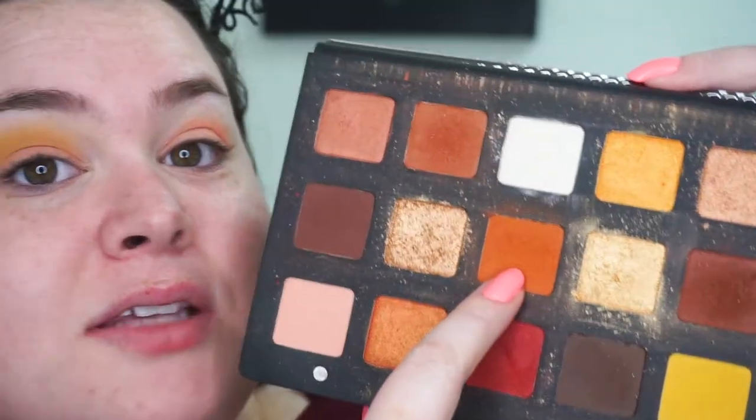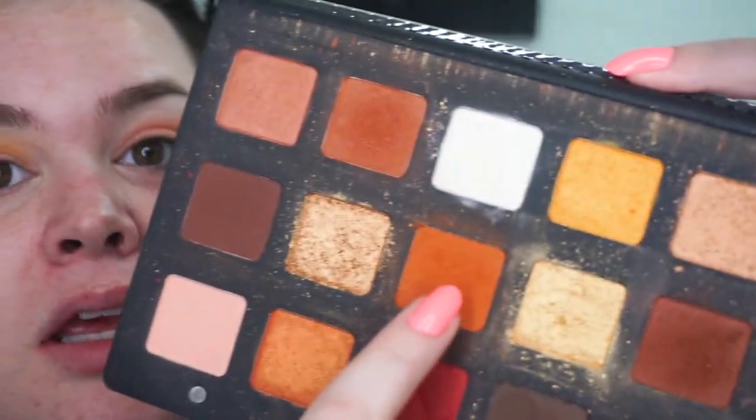Definitely gonna give some sunset vibes today for sure. You know, I've been really, really excited for summer lately. Next, I'm gonna go in with this shade right here.